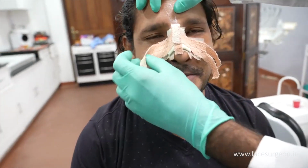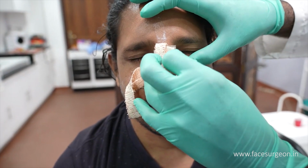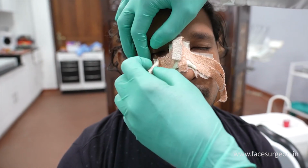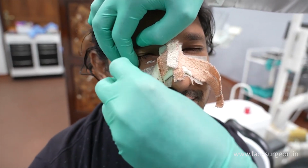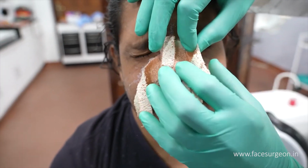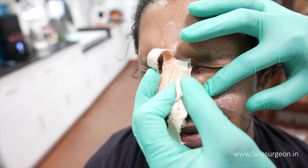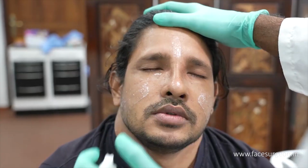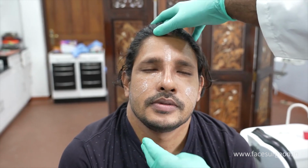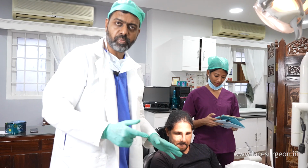I've just taken this off because that hurts the patient a little bit. And now we're going to peel off the steri-strip part. Okay, I'm going to probably take it out from this side. Okay, just look down. So we just removed the splint for this patient.